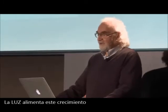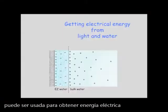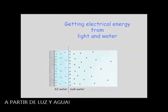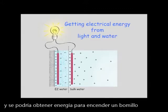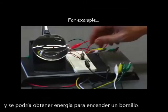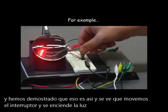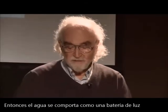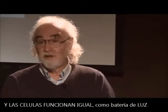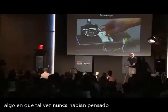So this feature, this light-induced separation of charge, can also be used to get electrical energy from light and water. All you need to do, at least in theory, is stick 2 electrodes in, one in the negative, one in the positive, and you ought to be able to get electricity to light a light bulb. We've demonstrated that this is actually the case. You can see here, you flip the switch, and you get the light. So just as water behaves as a light-driven battery, cells actually operate much the same way also as a light-driven battery, something you perhaps never thought of.